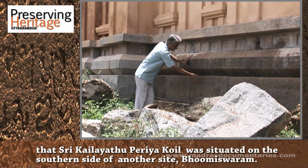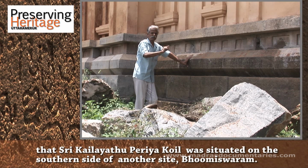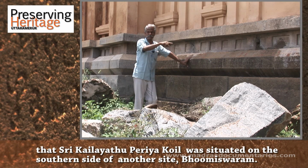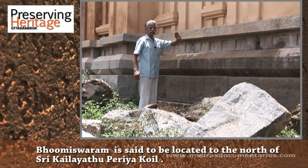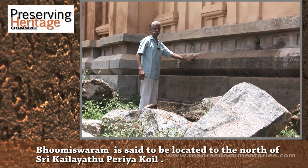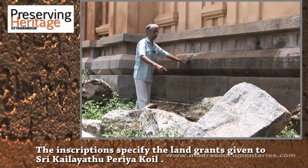So, the temple mentioned in this inscription, that is the inscription of Aditya Chola, as Bhumiswaram may be different from this temple. That Bhumiswaram might have been situated on the northern side of this temple. So, this inscription deals with some land grants by Rajendra Chola.